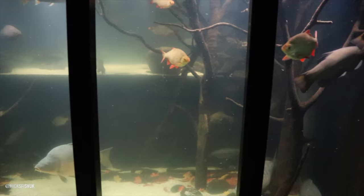How many fish have you got in here altogether? I think it's about 50. 50 fish altogether. It's a lot, isn't it? And they are big fish, man. Some of the tench are getting quite big now. Not obviously a little one, but.